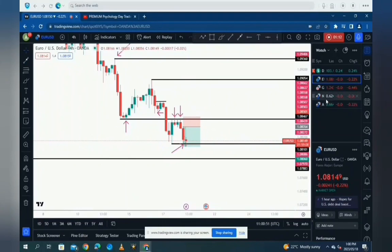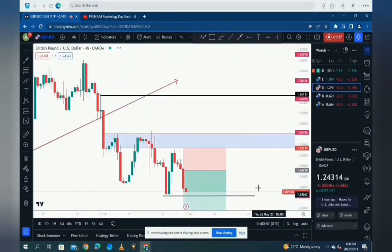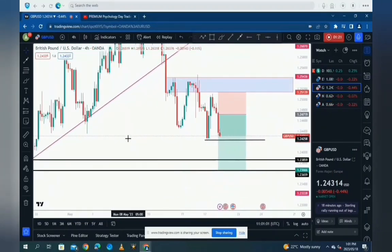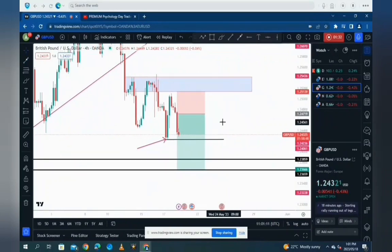Moving on to GBP USD, if my network can start working pretty quick. Okay, so we haven't hit take profit on GBP USD, but we are deep in profits. The market is in a very critical zone there, so for that reason I am going to move my stop loss to, okay, not break even per se. I'm just going to take off some profits around this level there. Let's just move on to smaller time frames and manage this trade.